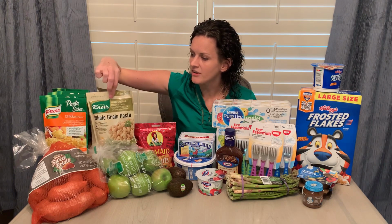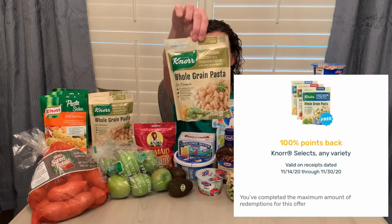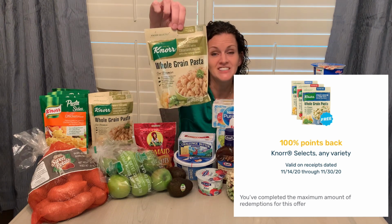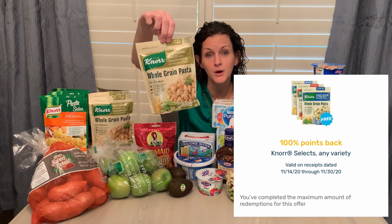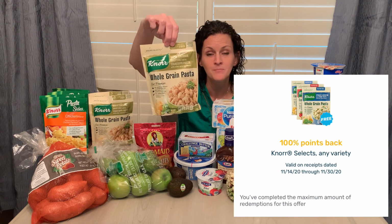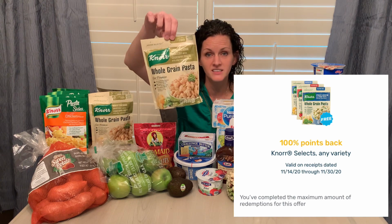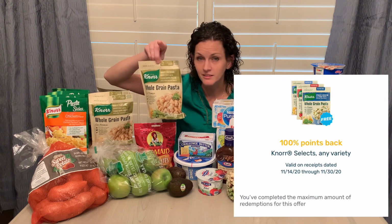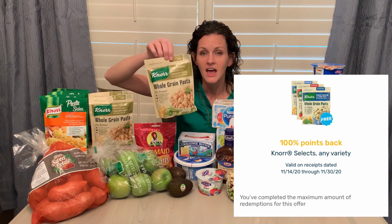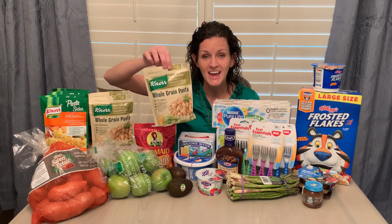These here, another Fetch Rewards offer. So these Nor Selects products are priced at $1.88, but I had a Fetch Rewards offer for 100% in points back. So I bought 2 of these. I submitted my receipt, and again, for some reason, it didn't recognize it, but I just clicked that little pencil. I said, hey, this is what I bought. And this one, within like 10-15 minutes, it had given me credit for both of them, and it allowed me to do it 3 more times. So I was able to do this deal 5 times to get all 5 of these for free using the Fetch Rewards app.